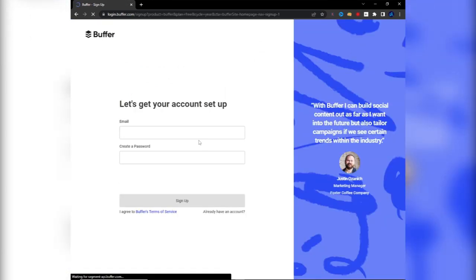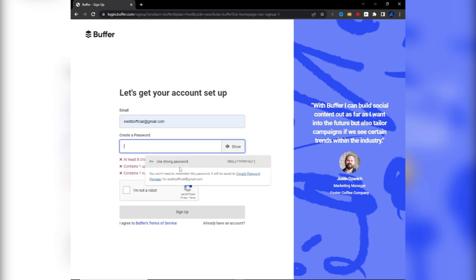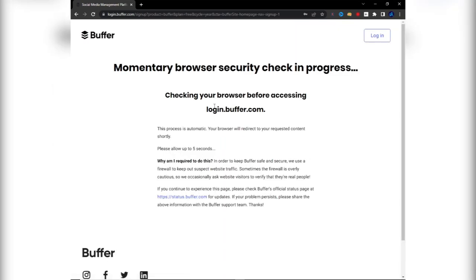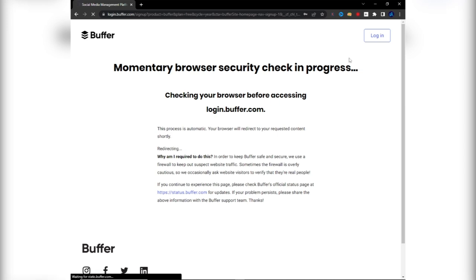Buffer also offers powerful analytics features that allow you to track the performance of your social media posts. You can see how many people viewed your post, how many clicked on it, and even how many people shared it with their own followers.